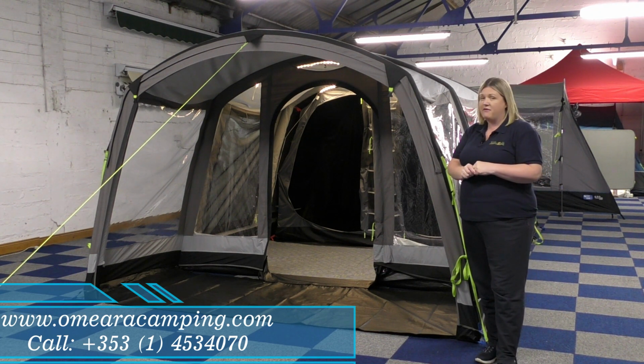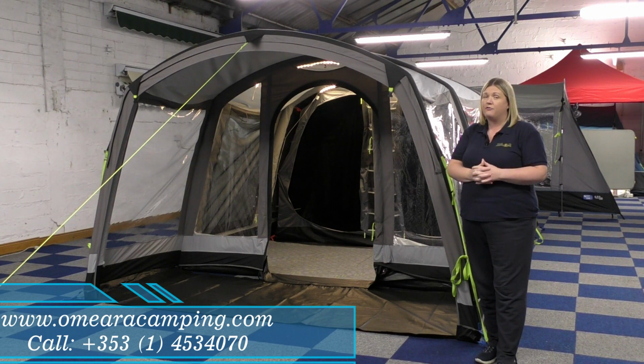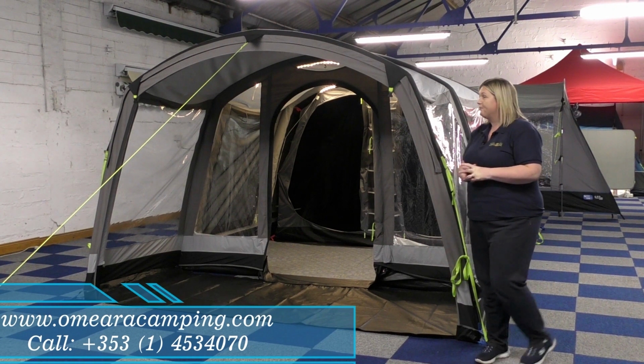The Kampa tent is very, very good. The tent is 210 centimetres tall, so good headroom. Proper 4-berth bedroom with a zip divider. It's got blackout bedrooms inside. I'm going to go in and show you all those features now.